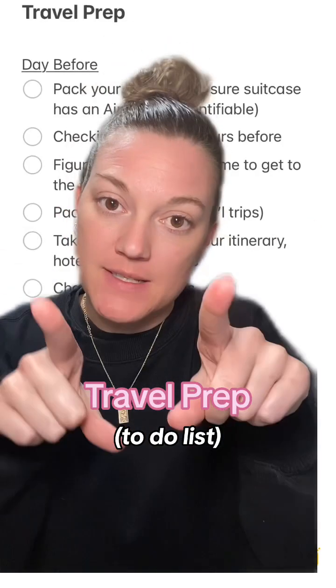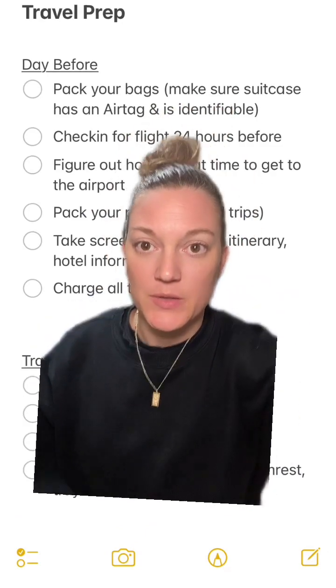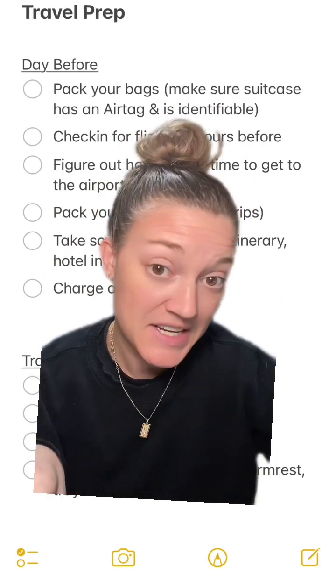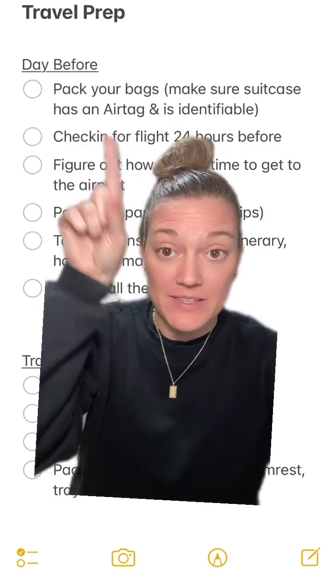Pre-trip prep, let's talk about it. So I'm starting with the day before, and the day before you want to go ahead and pack your bags. Now I'm going to be honest, I a lot of times do this the day that I'm traveling. Depends how early my flight is. If it's an early flight, definitely doing it the day before.